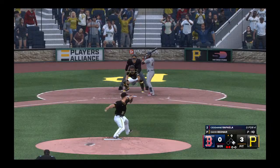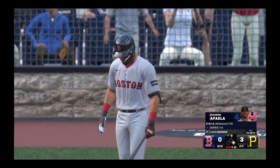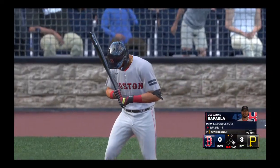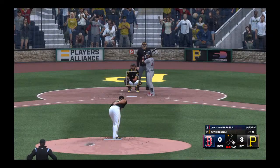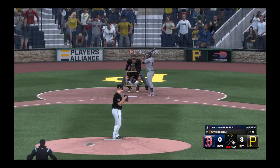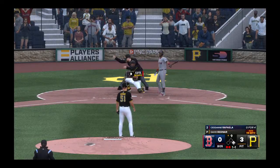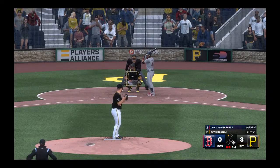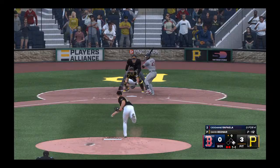And here is Cedane Rafaela. That's off the mark, and that's ball one. This might be a steal situation, but that's not your average catcher behind the dish. You have to be careful here. And there's a strike. Good heater at 98. Just amazing to me how many closers and back-end relievers just throw absolute gas these days. I never would have had a chance.